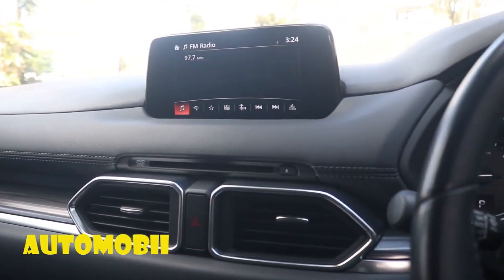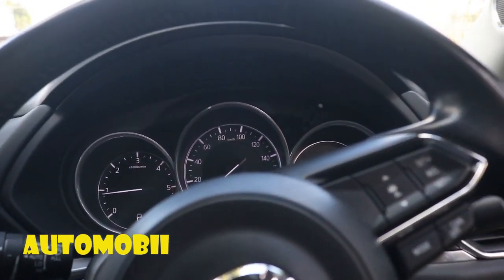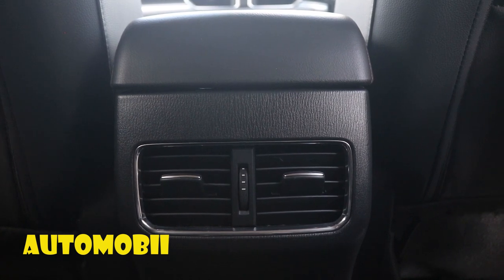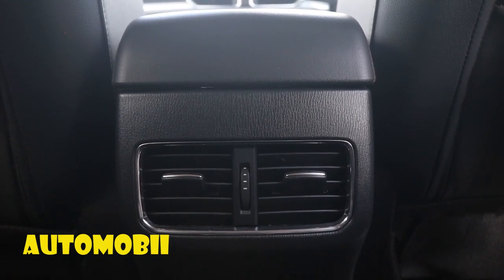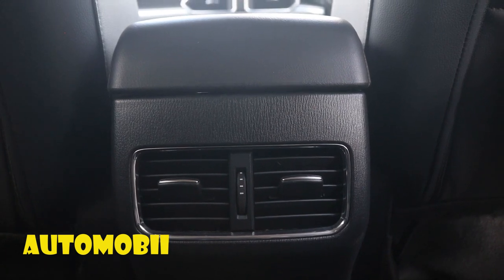Now, one thing about the air conditioning: as opposed to the first generation, where it only benefited the passengers in the first row, the new generation, that is the KF of the Mazda CX-5, has a dual air conditioner, whereby not only the people seated in the first row benefit from the dual zone climate control, but also the guys seated in the rear have access to good air conditioning.